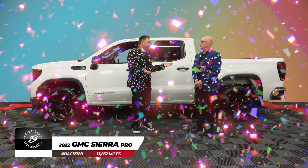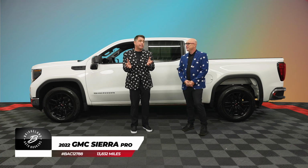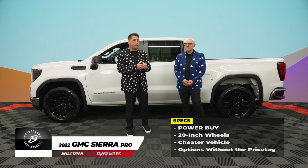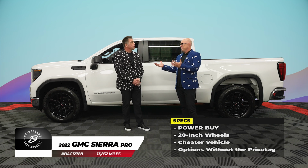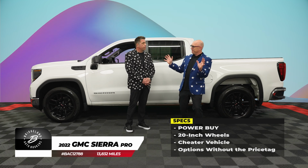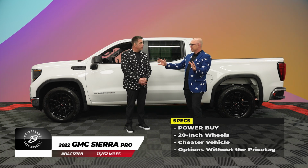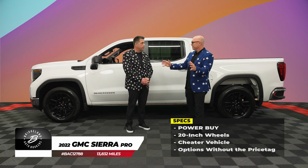Okay, we got a unique one, Jimmy. We got a 2022 GMC Sierra Pro. Now, tell them about the Pro. What does the Pro give you? Well, number one, it's the entry level of the GMC lineup. It doesn't have the old school SL. The base model is no longer a base model. Correct. This one's got eyes.